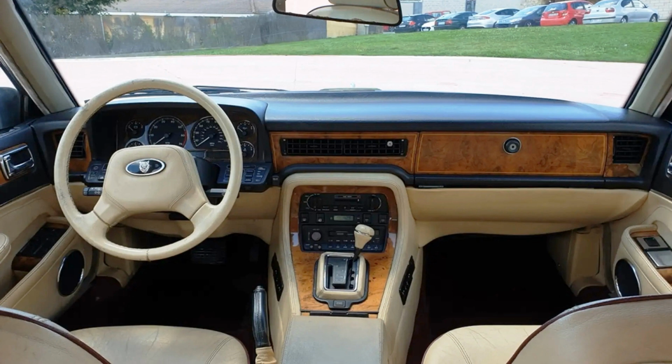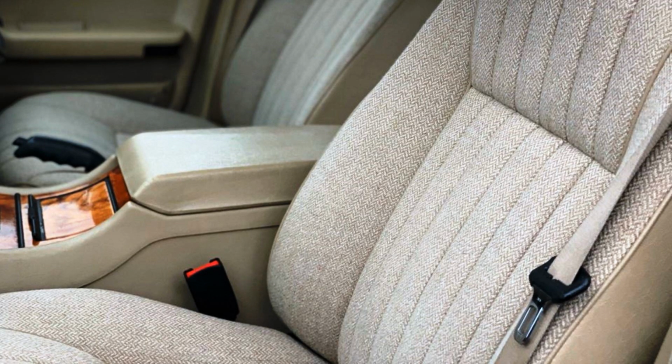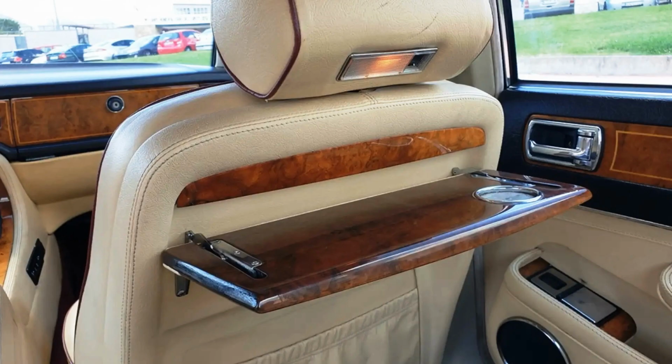Even today, after almost 40 years and hundreds of thousands of miles, most of the surviving cars are in good condition. The lowest trim level of XJ40 had tweed seats, not leather ones, but most of the XJ40s were bought in higher trims, so most of the cars on the market today have leather interiors.